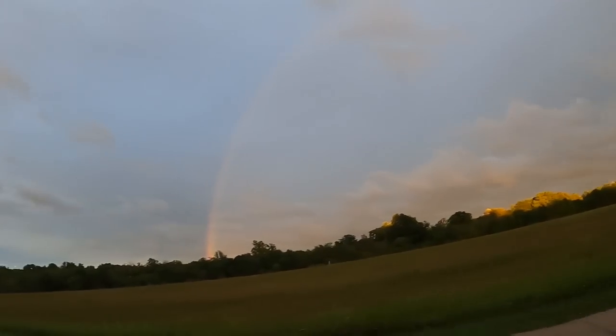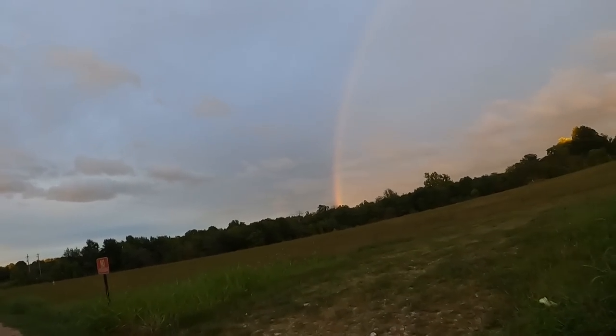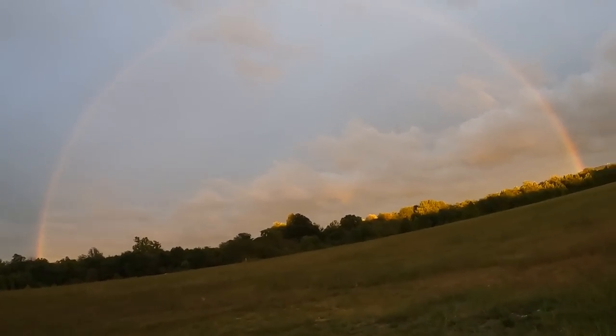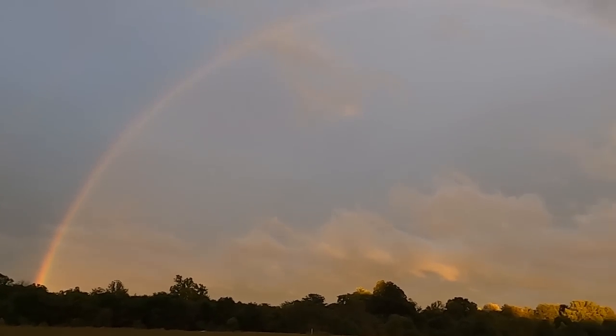Oh, it's a double rainbow. Hold on a second. We got rainbow action. Let's zoom the GoPro in real quick. I'll turn it off. Hold on, be right back. We've got full rainbow action.